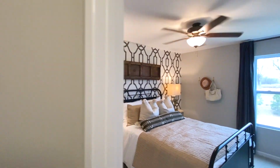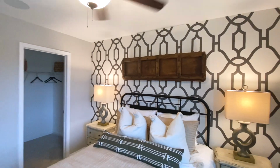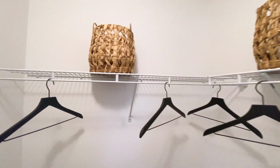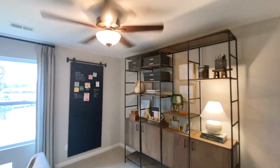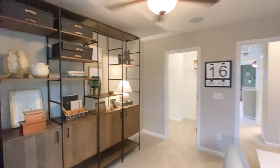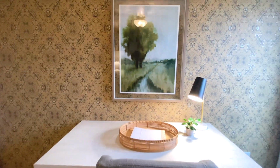And then you have this bedroom over here, the third bedroom, and then a walk-in closet, of course. Walk-in closet with lots of storage in there. And then of course the fourth and final bedroom next door, and they have this set up as an office, but it's a very versatile space, so you really could do whatever you want to with this.